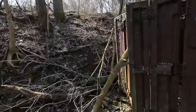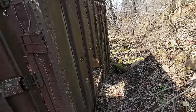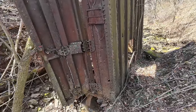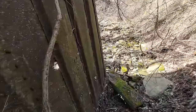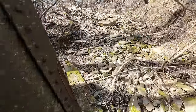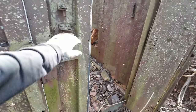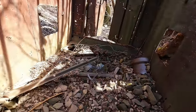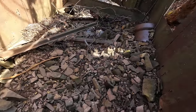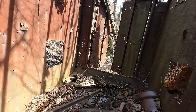Just climbed down and standing by it now. If it is indeed a rail car, I don't know what type it would be. This seems to be more of a container that would ride on top of a rail car. It seems very small. It's almost like a dumpster of sorts. It has doors on it. So I'm honestly not too familiar with what kind of rail car this would be. There's nothing inside as far as the insides. There's no wheel trucks, no axles, no nothing.